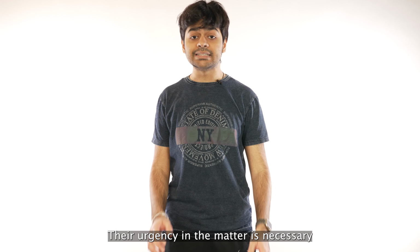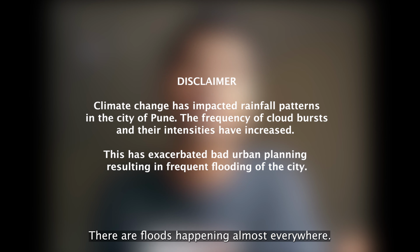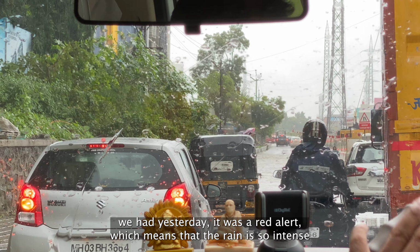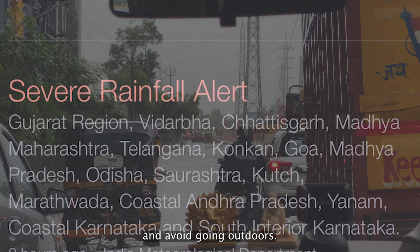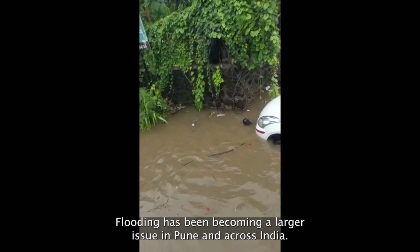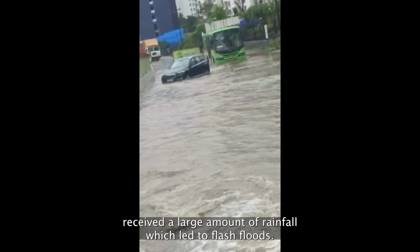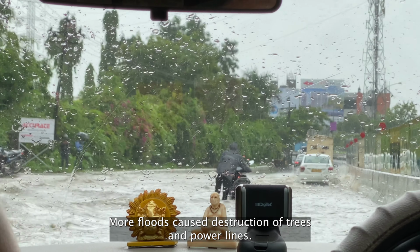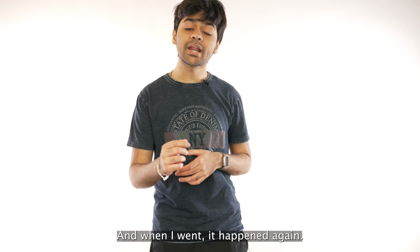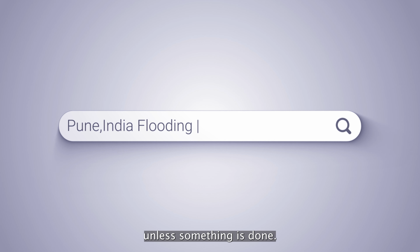Their urgency in the matter is necessary because India is already feeling the effects of climate change. There are floods happening almost everywhere, and right here in Pune, we had yesterday, it was a red alert, which means that the rain is so intense that people are recommended to stay inside and avoid going outdoors. Flooding has been becoming a larger issue in Pune and across India. In September 2019, Pune received a large amount of rainfall, which led to flash floods. In 2020, more floods caused destruction of trees and power lines. And when I went, it happened again. And there is no doubt that it will continue happening unless something is done.